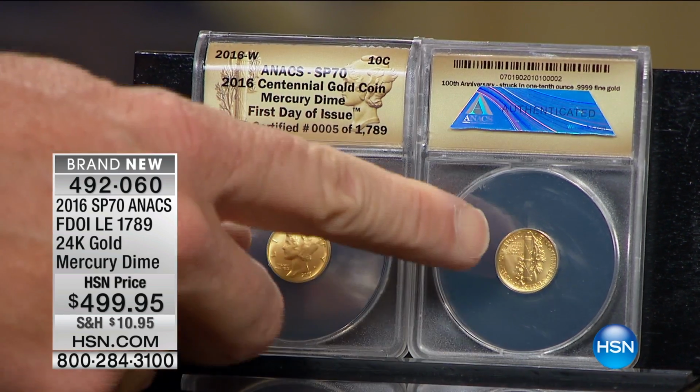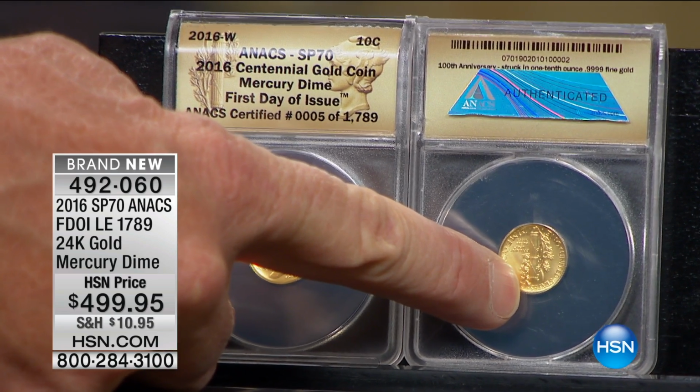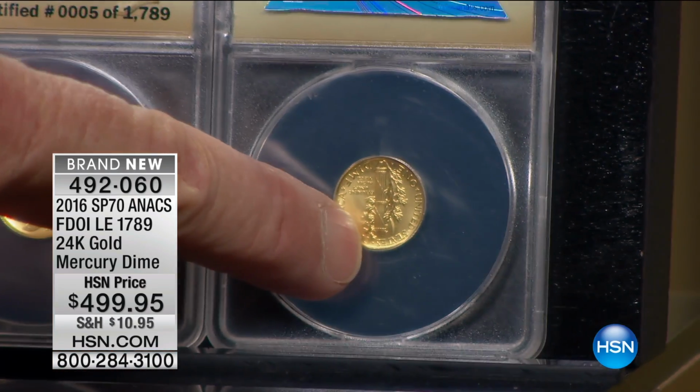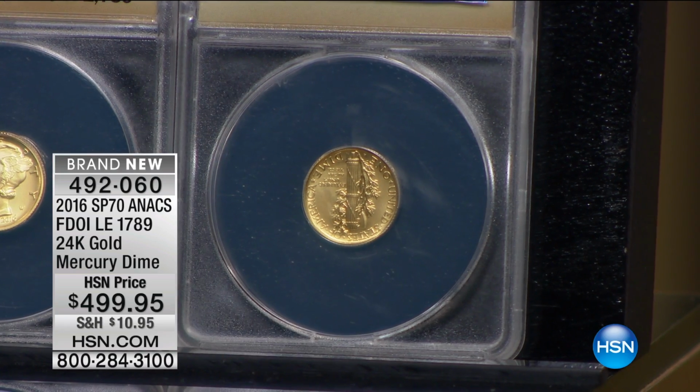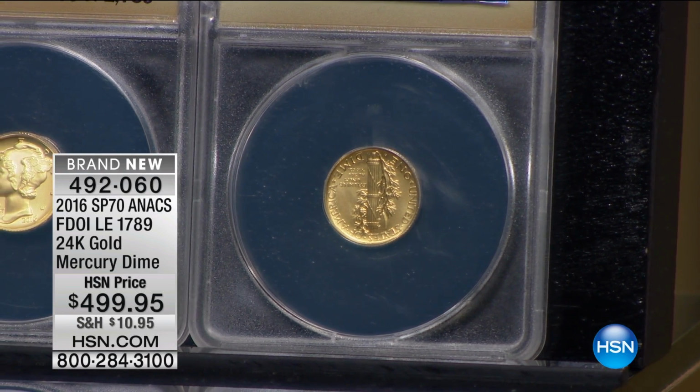I want to direct you to the reverse of the coin right here. There is a W mint mark on there. This is a West Point minted coin. That is a big deal. It is, of course, the only West Point minted dime. It is, of course, the only gold dime.